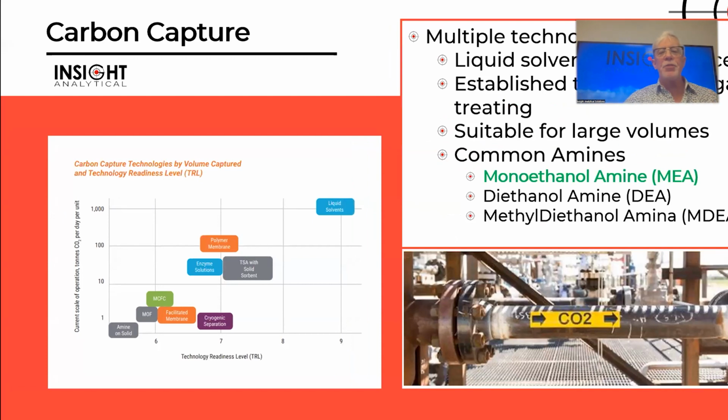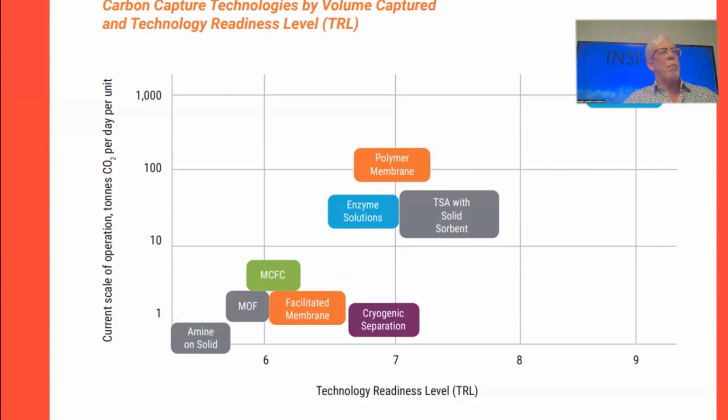So on the carbon capture side, I thought this graphic was kind of useful to put up. There are a number of different technologies that are available for doing carbon capture. And on this x-axis down here, we're talking about the technology readiness level, or how well commercialized this technology is. And you can see that liquid solvents really stand out there. And liquid solvents are useful, especially because they can also handle very large volume applications. So when we start talking about, say, an oil sands producer who may be producing a lot of carbon dioxide, these liquid recovery processes are going to be the ones that are most likely to be used to capture that CO2.